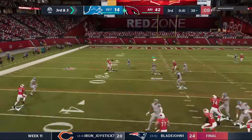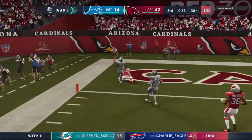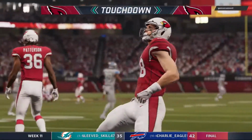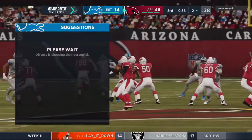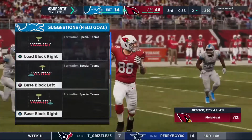From the gun, it's Tua. And he completes it to the tight end, Knox. And he'll take this one in for the Arizona touchdown. Dawson Knox, his second touchdown on the season. And the Cards continue to pour it on.